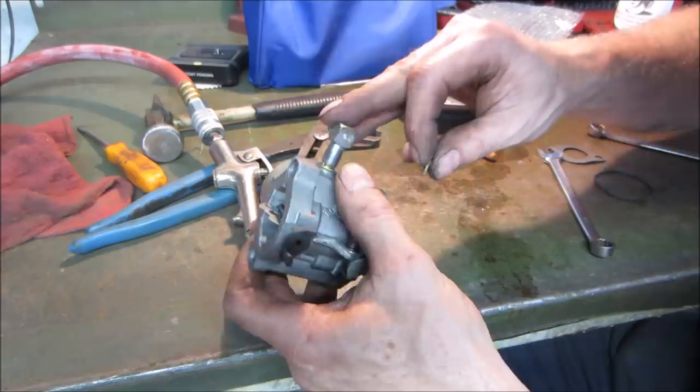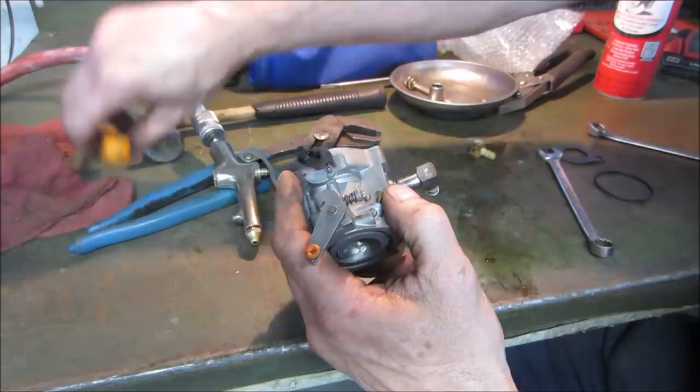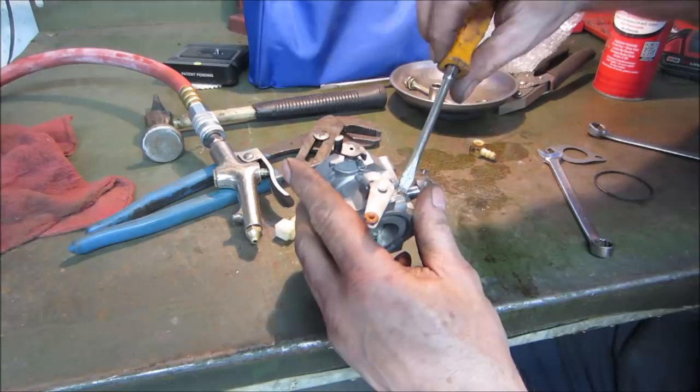That's it. Where'd you put it? Put that back in. And then I think we can try putting it back on the machine, putting some fuel in it, see if it'll fire up for us and run without the choke. That's going to be the big question.